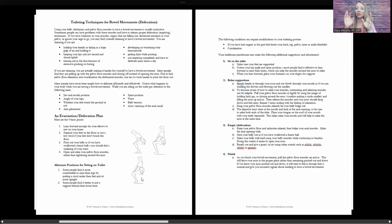So that way, I like how they put this. This will leave your anus in the proper position rather than it remaining pushed out and down. If your anus stays out and down, it will start to feel as though that is normal, and it will give you incorrect signals about needing to have a bowel movement. If it stays out, then whenever poop finally gets to it, it will rush out. And so the whole next lecture is about what happens if things are starting to rush out and you cannot get there fast enough.